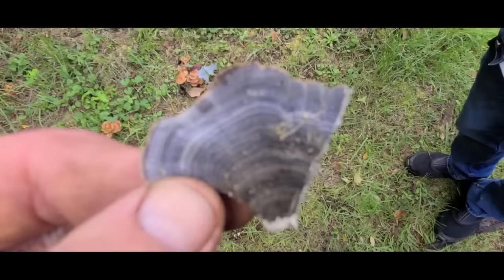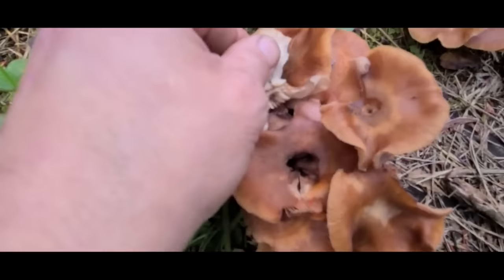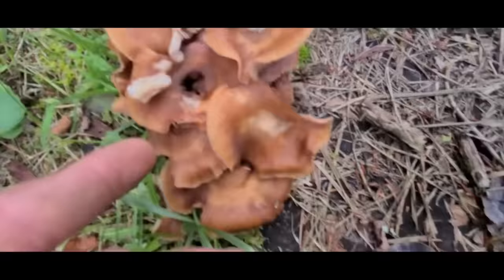What's the bottom one look like? An edible mushroom too, yeah. I wouldn't try it. That always freaks me out. I don't mess with them. Gives me the chills. But these are pretty. I like the color.